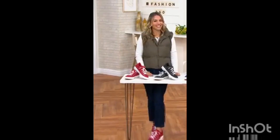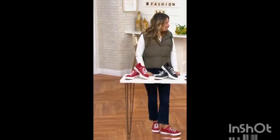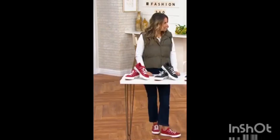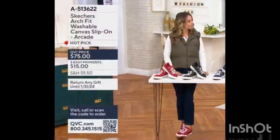The fun of this is you wear them with jeans. I'd wear these with skirts, with little jumpers, with joggers. I want to wear these with everything. So do many of you.